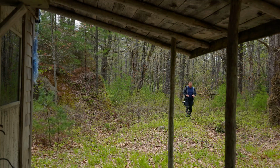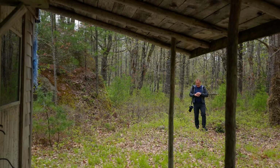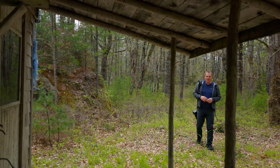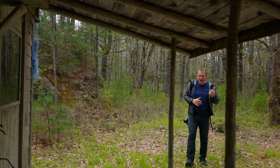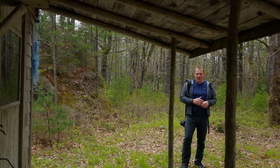This cabin is the end of this hike, and it is also the top of Billy's Hill. Now, where the name Billy came from, nobody really seems to know. It's been lost to history. There is actually an island down in the river which is called Billy's Island. Almost certainly the two are connected.